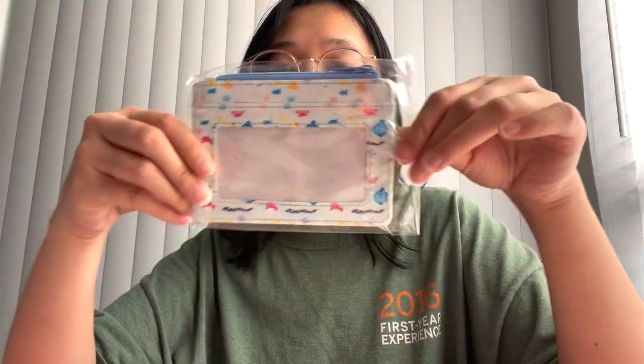For those who have watched my videos, you may know that I've mentioned that I was making these wallets, and well, they're finally here. And they're so cute.